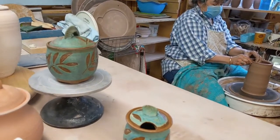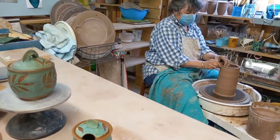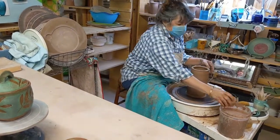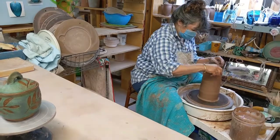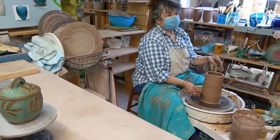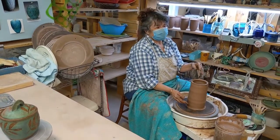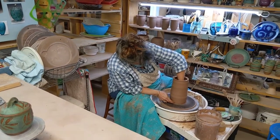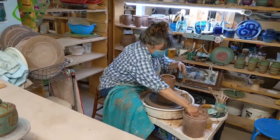Mm-hmm. Even though it looks like it's going around and around in my fingers, it's not really. It's really flying out with centrifugal force. Mm-hmm. So it's taking a lot of pressure. But I'm also not thinking very hard. Right. I've just got my hands in it and I'm enjoying it. Sure. Well, it's working with you. You're working together to create the new shape.